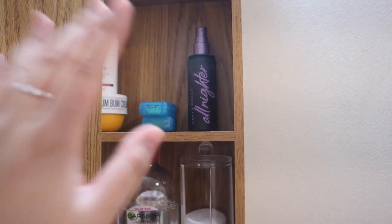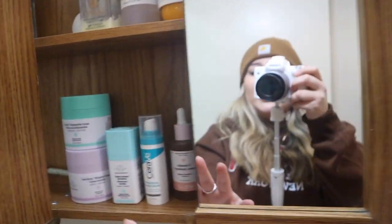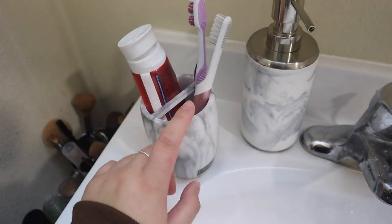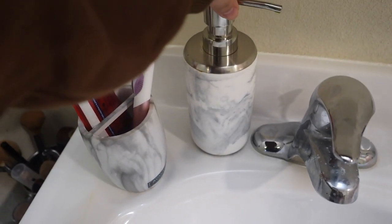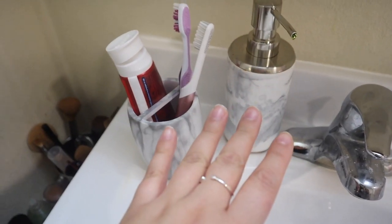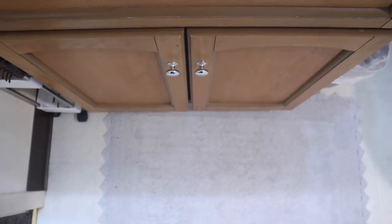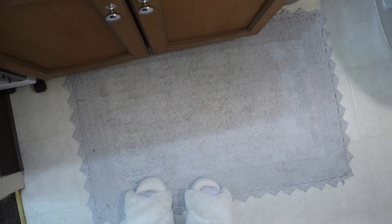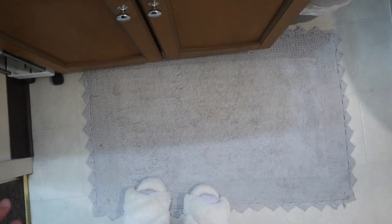What's on this side? Oh yeah, makeup remover, floss, just random things. But I just really like that there's storage in here. And this toothbrush holder is from TJ Maxx. And then this soap holder is also from TJ Maxx. I think that they're so cute. The rug right here is from, I think it's Ross or TJ Maxx. I'm not really sure, but I'm pretty sure it is Ross.